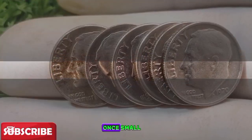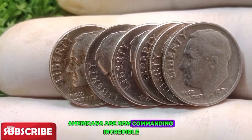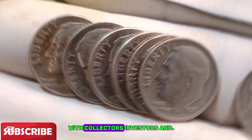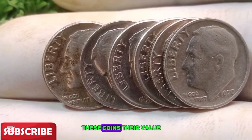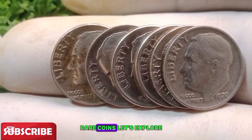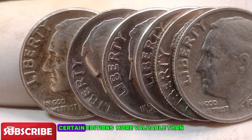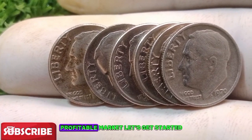These rare treasures, once small change in the pockets of everyday Americans, are now commanding incredible amounts in today's action-packed market, with collectors, investors, and numismatists all scrambling to acquire these coins. Their value in dollar terms has skyrocketed, making them one of the most sought-after pieces in the world of rare coins. Let's explore why the Roosevelt dime is so special, what makes certain editions more valuable than others, and why you should be paying attention to this fascinating and profitable market.